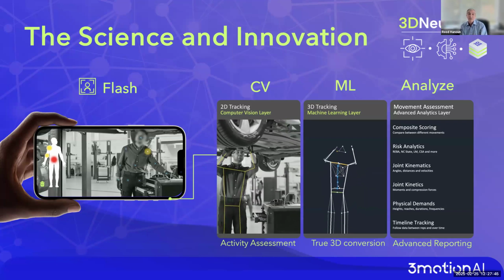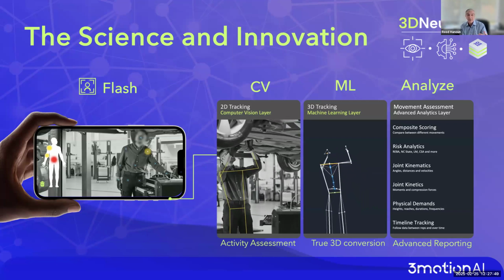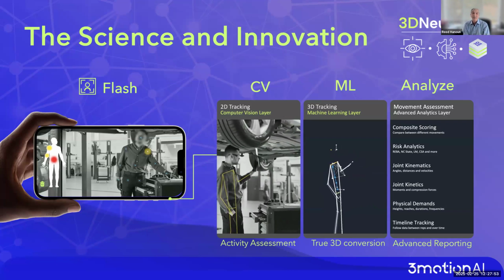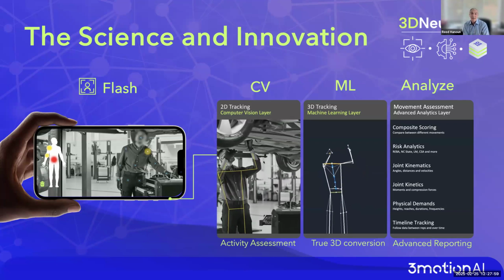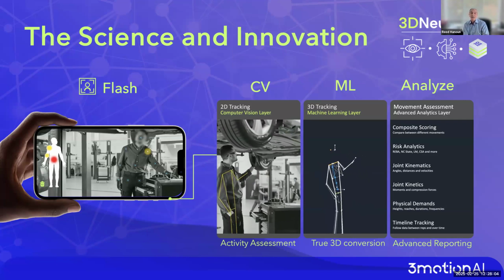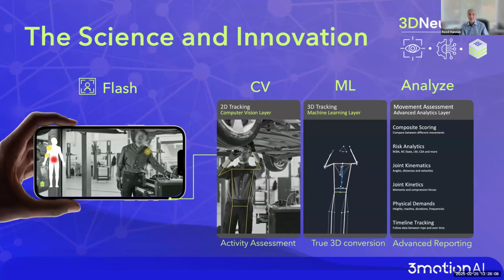This model applies whether we're looking at, in this case, a mechanic lifting, or somebody throwing a baseball. It could apply to somebody swinging a golf club. It could be applied to my mother trying to walk so that she doesn't fall and fracture her hip. The application for our engine is really endless, but the processes that we go through are identical across the board.